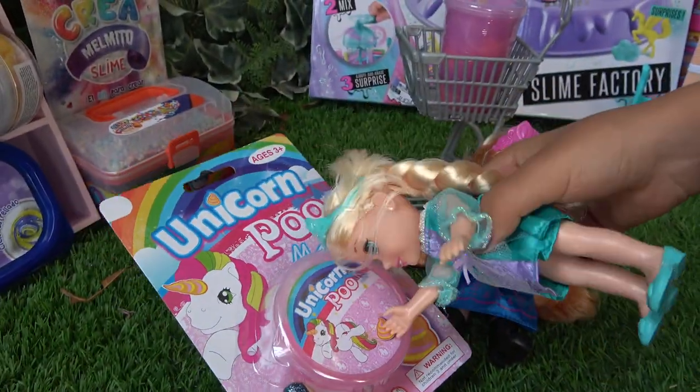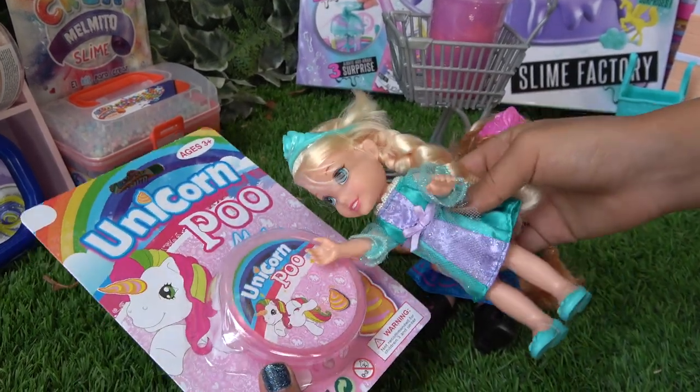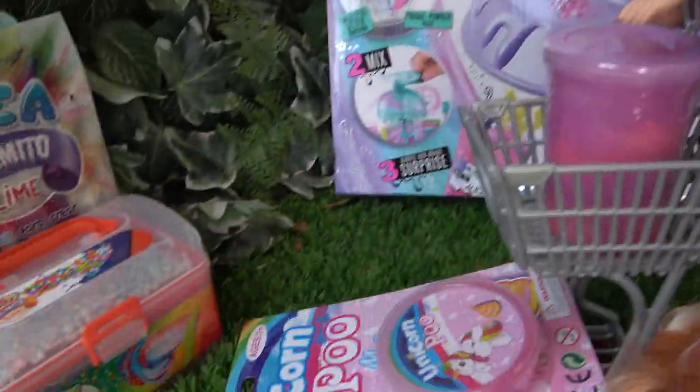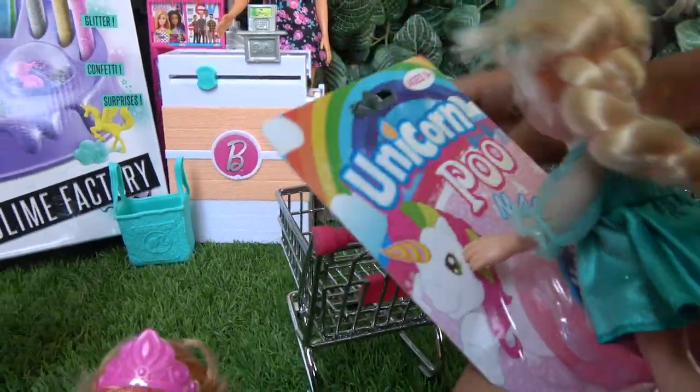This is not how my little ponies poop. She's just doing ballet and she's just pooping at the same time. This is so inappropriate. Do not buy this. This is inappropriate. There we go. Another one. Pink, one of my favorite colors.